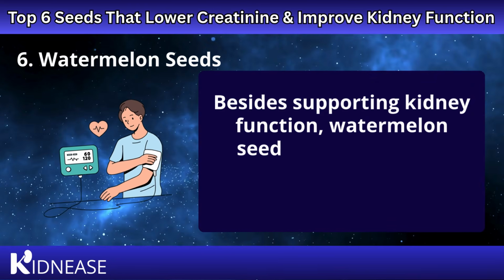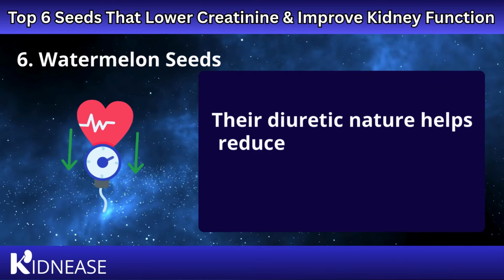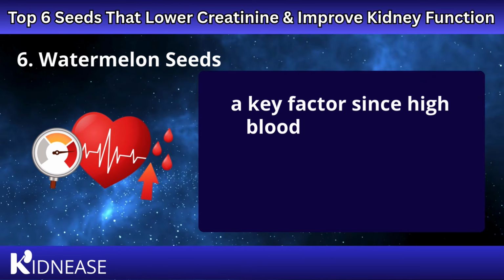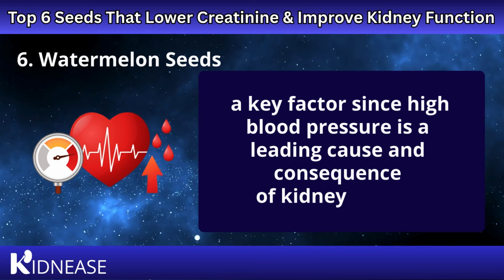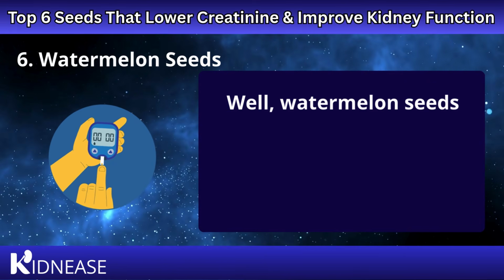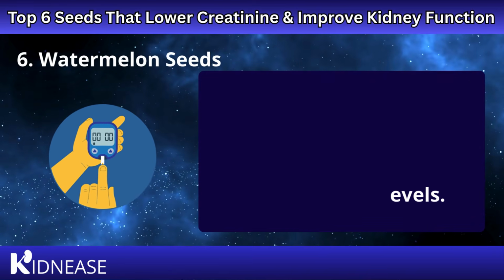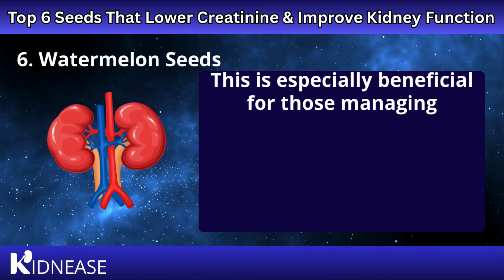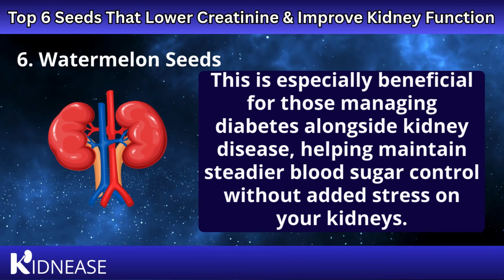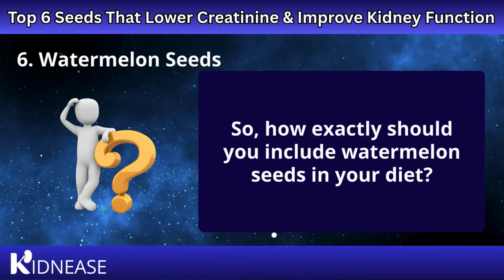Besides supporting kidney function, watermelon seeds also offer some mild support for blood pressure. Their diuretic nature helps reduce excess fluid in the body, which can lower blood pressure, a key factor since high blood pressure is both a cause and consequence of kidney disease. And what about blood sugar? Well, watermelon seeds have a low glycemic impact, which means they don't cause sudden spikes in blood sugar levels. This is especially beneficial for those managing diabetes alongside kidney disease, helping maintain steadier blood sugar control without added stress on your kidneys.